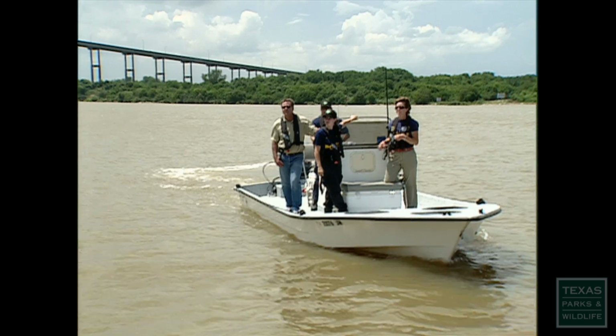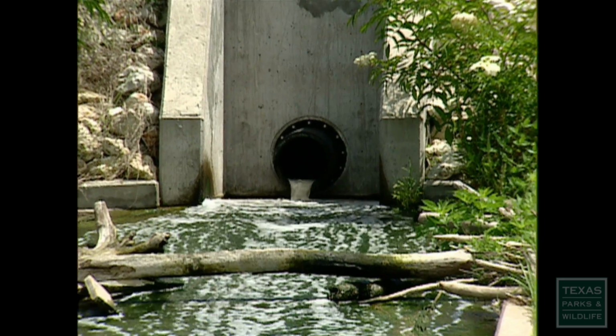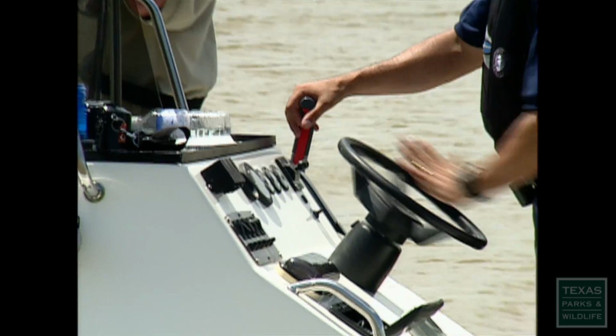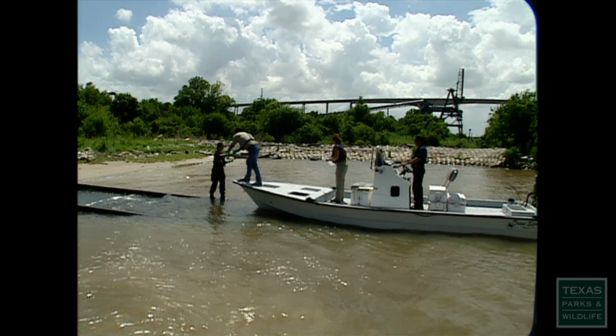Back on the Houston Ship Channel, it's foamy and brown. Something suspicious has been spotted. I think we might want to look at it. We found one discharge point of a facility and took some samples. That'll go back to our laboratory, and there may not be any kind of violation, which is good. That's what we hope for.